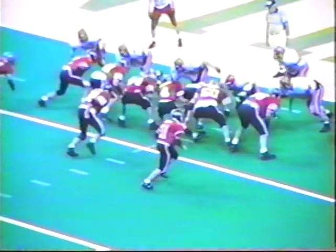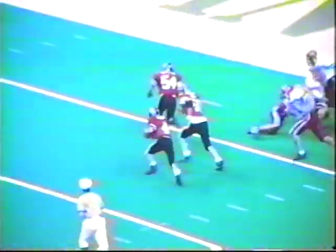It came down to the final play of the game, where Ryan Gordon bootlegged around the end and walked into the end zone, although not really walked in, but was led in by Cliff Bowie. And that was really a great football game.